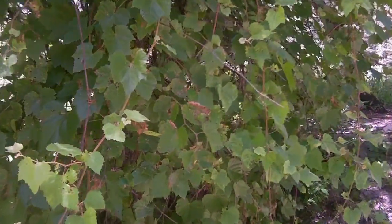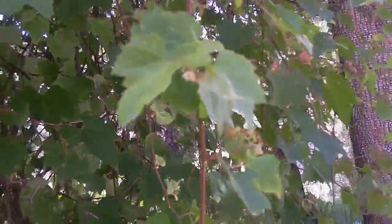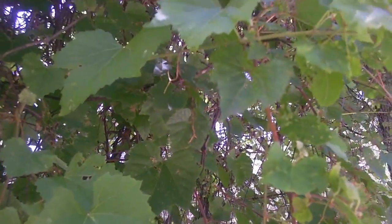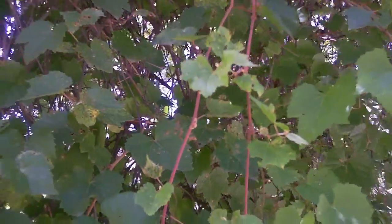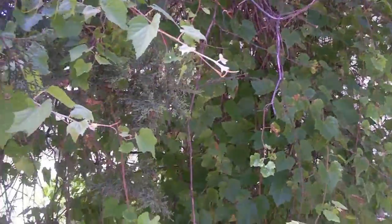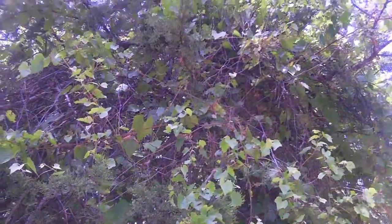I'm looking at a grapevine here. This is an Arizona grape, Vitis arizonica. And if you're familiar with grape growing in your garden or in pictures, they look very similar. This one here is a giant vine that's growing on a juniper tree. This is Juniperus deppeana, that's alligator juniper. You can see this grapevine's just climbing all the way up in there.